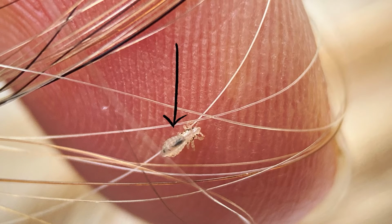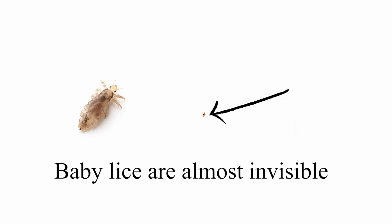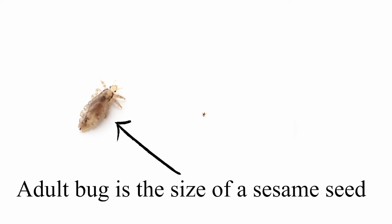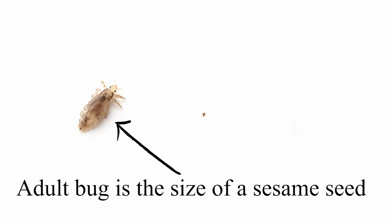Okay, let's talk about lice in brown hair. And first, let's talk about lice bugs. Lice bugs are tiny. They can be all different sizes depending on how old they are. When they first hatch, they're so tiny they're almost invisible. You usually don't see those ones. As they grow up to be adults, they get big enough that you can see them, and that's when they're the size of a sesame seed. So it's more typical to see the adult bugs than the baby bugs.